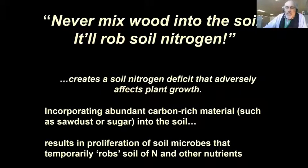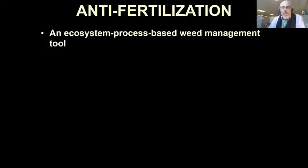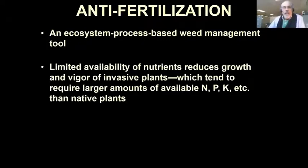However, I think it's important to be a little more precise about when that phenomenon happens. And in fact, I'll just point out that this phenomenon is used by some restorationists in their restoration work to assist in the establishment of native plants. It's a process called anti-fertilization, as opposed to fertilization, where you actually try to tie up the nutrients in the soil so that you basically promote native plant growth at the expense of non-native or invasive plant growth. It's a weed management tool. It's been around for a long time. Not many people know about it, though.